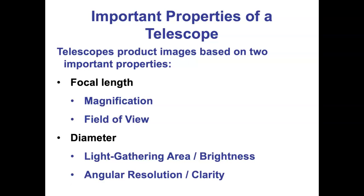But if you're talking about some object that is really small and really dim and really far away, well, then you need a high magnification and a large diameter mirror to make that faint thing so far away look brighter, and so that you can clearly make out all the details in that galaxy or that nebula.